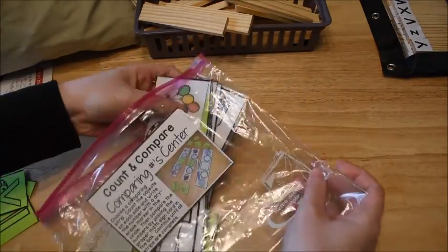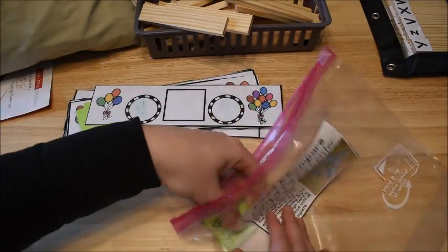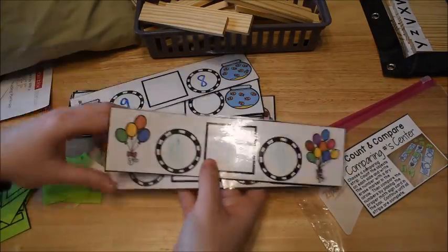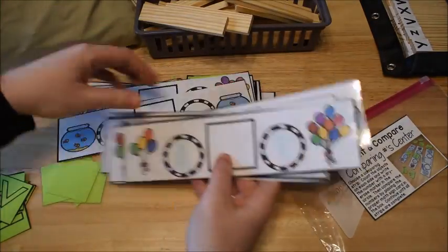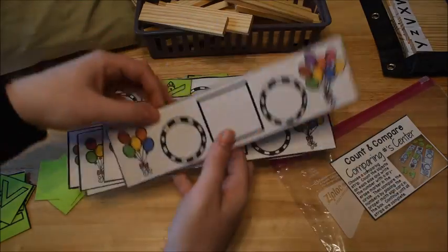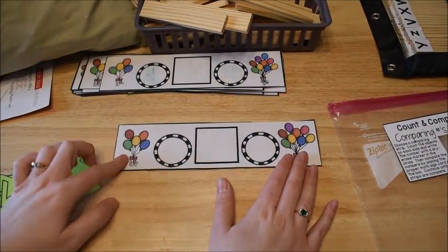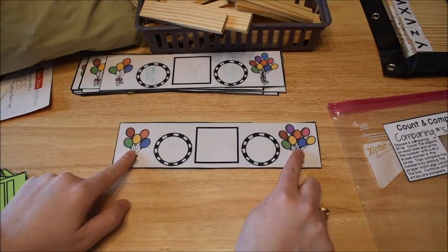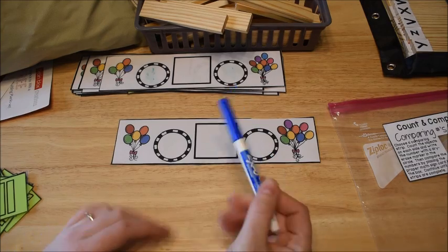The next math activity that we are going to do with our Brain Blox is comparing numbers. So again, this activity comes from my early learners math curriculum, the unit on comparing numbers. And what the kids are supposed to do, you can see we've written on some of these. They use a dry erase marker and they take a card. I'm just going to grab this one with the balloons. Okay, they take a card and they're supposed to count how many are there and then write the numbers and compare them. And we use dry erase markers to write our numbers.